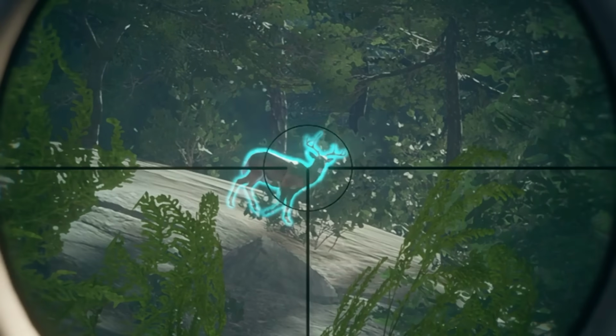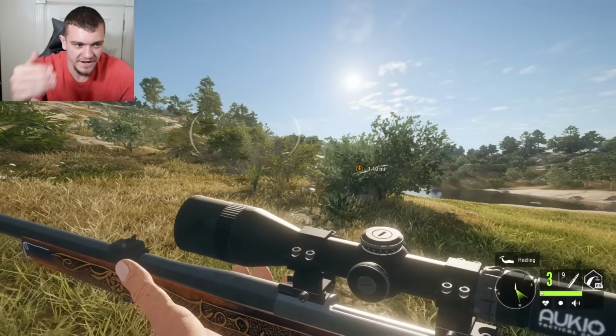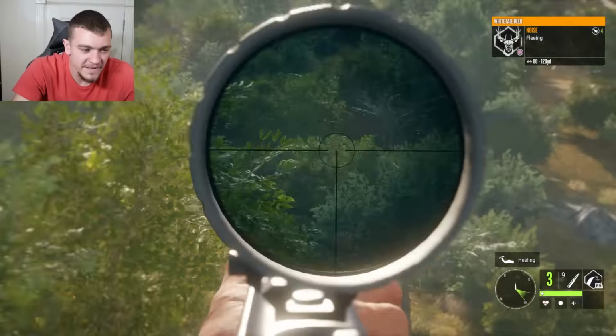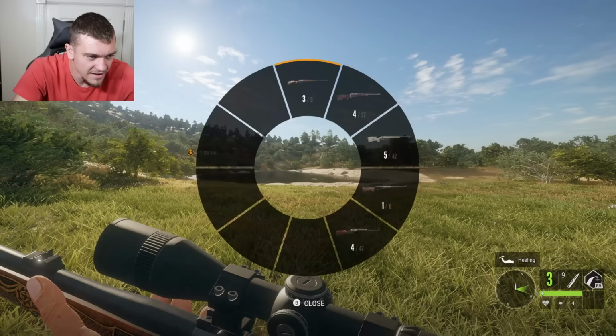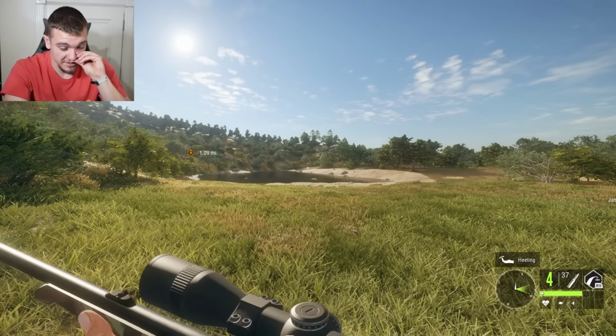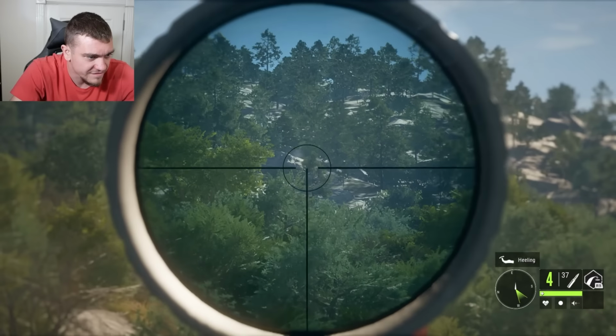This was the perfect shot to have a 270, because if I would have had something like the 30-30, I'd honestly be pushing it to try to get a shot off. They may have been coming down to this water right over here. And while we're walking, I'm gonna go ahead and switch to the 30-06, just in case I see another deer up there. I will not be afraid to take it.